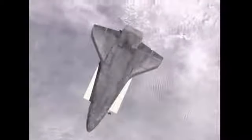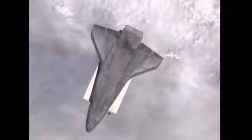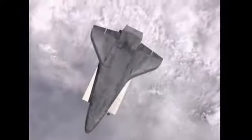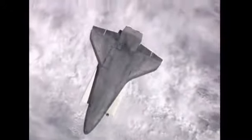And with that, a period of about 93 seconds of good photography now initiated for Sergei Volkov, Mike Fossum, and Satoshi Furukawa using digital cameras and high-powered lenses out of the Zvezda service module.